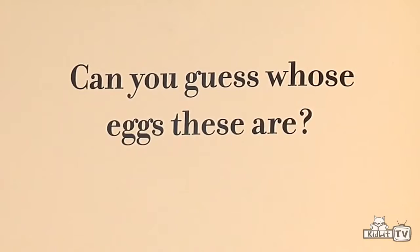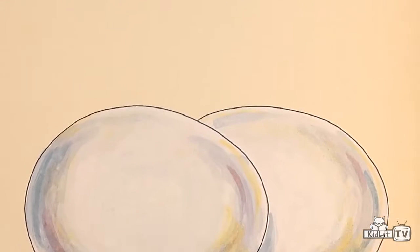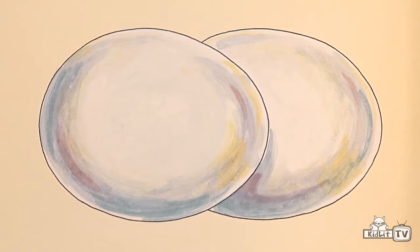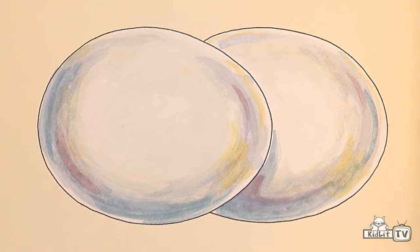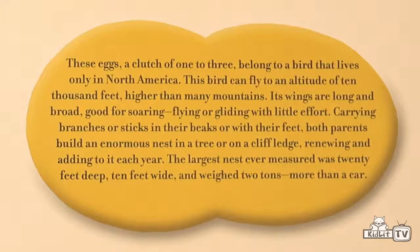Can you guess whose eggs these are? These eggs, a clutch of 1 to 3, belong to a bird that lives only in North America. This bird can fly to an altitude of 10,000 feet, higher than many mountains. Its wings are long and broad, good for soaring, flying or gliding with little effort.